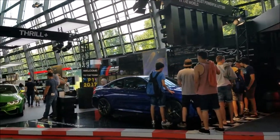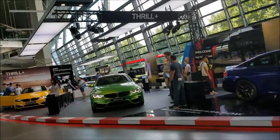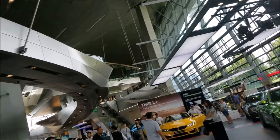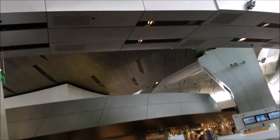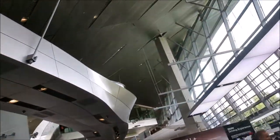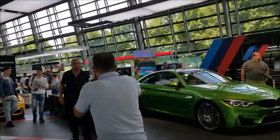Okay, so this is inside BMW World. So I imagine these are the latest and newest models. They said up there it's a museum where they have the history and everything, but I don't think we have time to look around in there, so I'm just gonna take a look at the cars down here. Look at that.